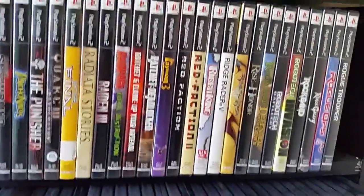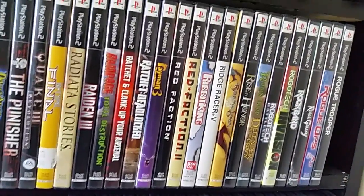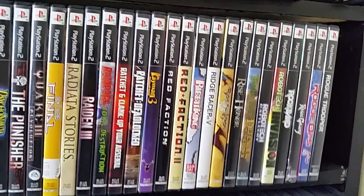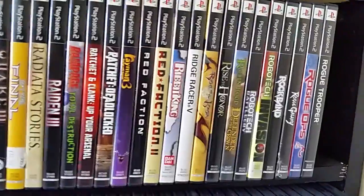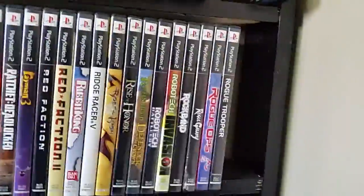Ribbit King, I recommend it all the time. It's very fun, it's basically golf with frogs. It's really goofy, it's very Japanesey. Very fun, especially if you have family or friends around. Highly recommend it if you can get a copy.